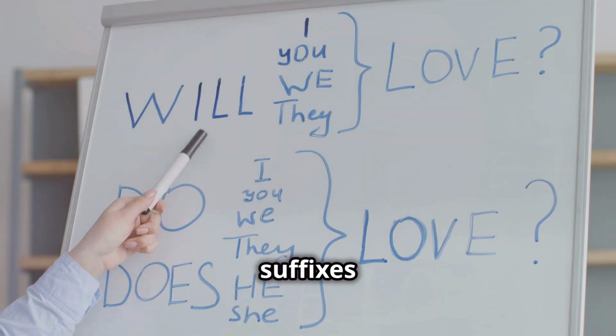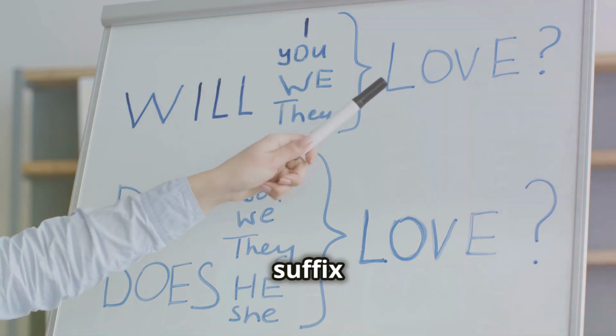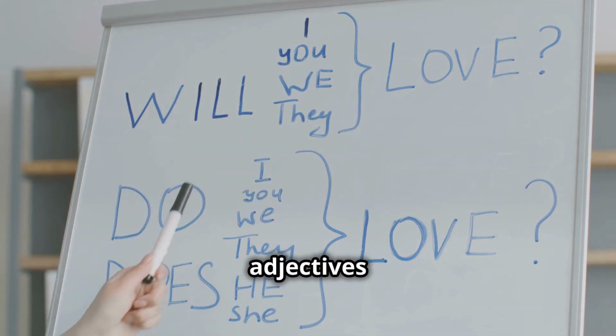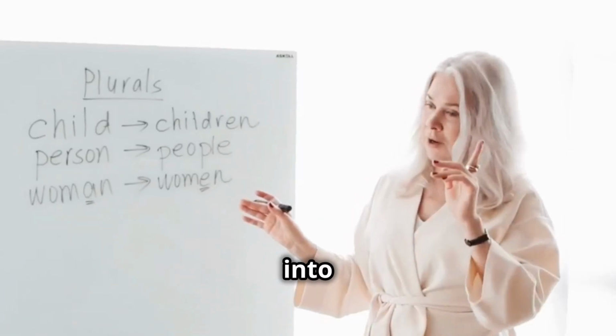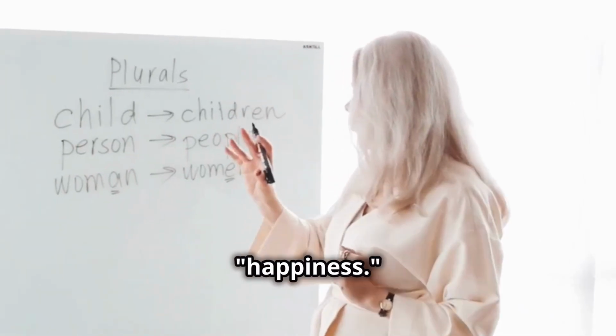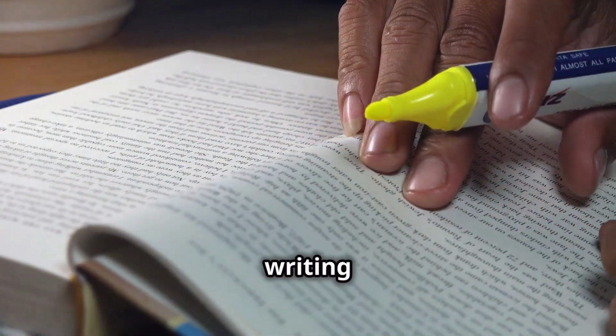There are many common suffixes in English, each serving a different purpose. For instance, the suffix ly is often added to adjectives to form adverbs, such as quick becoming quickly. The suffix ness can turn adjectives into nouns like happy becoming happiness. Learning about suffixes can greatly improve your reading and writing skills.